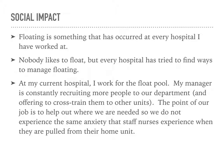Floating, like I said, it's happened at every hospital I've worked at. Nobody loves or even likes to float, but every hospital, even before I became a nurse, had different ways to try to manage it. At my current job, I work for the float pool. It's sort of a unique float pool. The point of a float pool is to fill in the gaps and help out where nurses are needed the most and to be able to adapt. So hopefully we can take the burden from some of the staff nurses, so that they don't have to experience that sort of anxiety when they have to float.